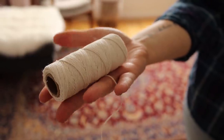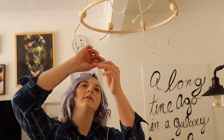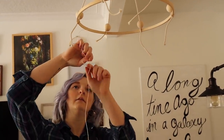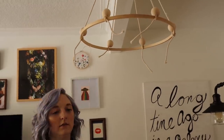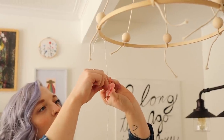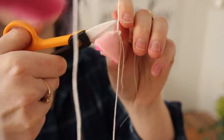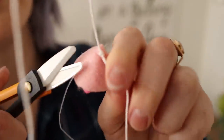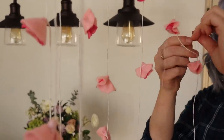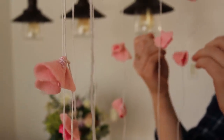So to create the cascading flowers, I started with a smaller hemp cord. I'm knotting it off at the top and letting it cascade down. To indicate where I was going to put each flower, I simply added 3 to 4 knots on each string. By leaving extra thread on the flowers earlier, I was able to use that thread to tie each of the flowers above each of the knots on the hemp cord. If you're worried about the florals falling off, you could also sew the flowers right onto the hemp knot. And just keep doing this, staggering them at different heights until you're happy with the way it looks.